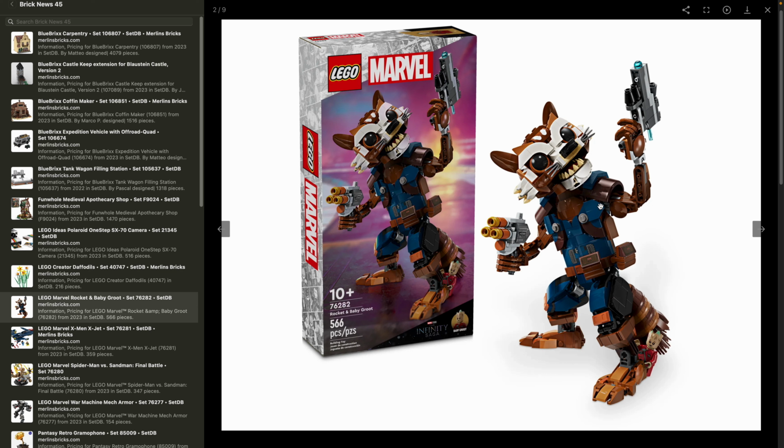And entirely, there are so many very cool and interesting building techniques in here. So I'm really a big fan of this set. And they only use 566 pieces. I mean, he is small, right? He's smaller than I guess a lot of folks expect. And I think when the Groot figure came out, a lot of folks were also surprised at how small it is. But yeah, I really love the building work here.